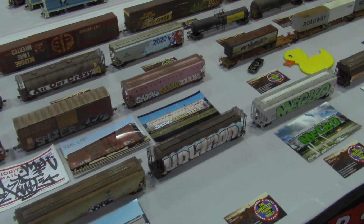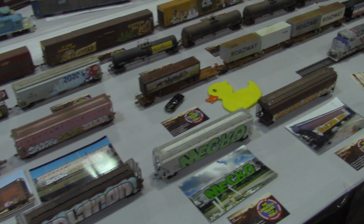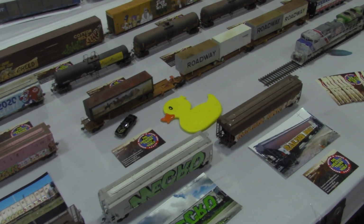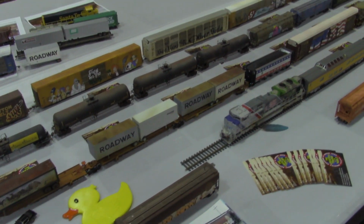Included in the price of admission, there were dozens of clinics presented by many well-known and talented modelers. Vendors and manufacturers were also on hand to display and deal in their products.